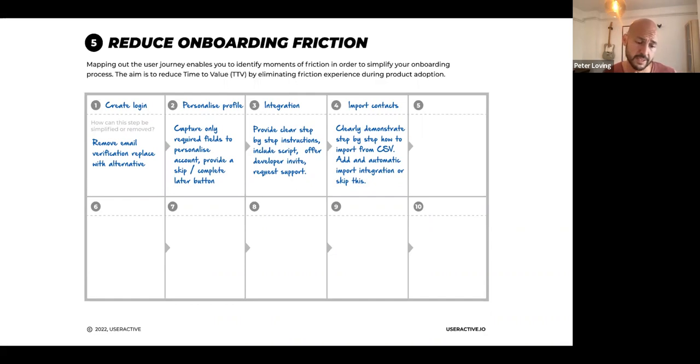We take them through a step-by-step workflow with clear instructions, with supporting content. Sometimes it's videos, video tutorials showing them how to do something. Sometimes it's reference notes. If there are snippets of code, we'll design a flow where they can actually copy the code directly. We show them exactly where to put it. One step you can do in this is to have troubleshooting, so that once they've done it, they can go and test.